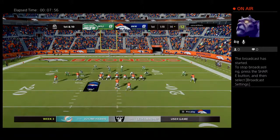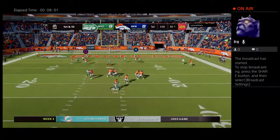Where's 52? Watch 52. 52's the mic. Let's go, defense. They look to throw. It's Locke.